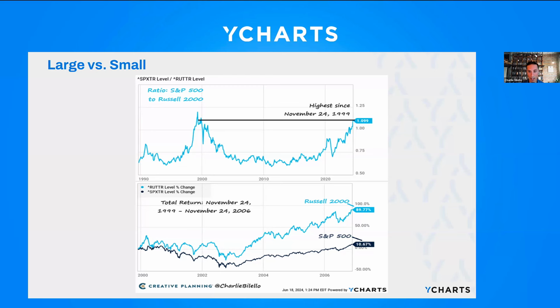And now it's the highest since, I just updated this today, highest since November 1999. So this is going back to the late 80s, this ratio on the top panel there, with the exception of 1999, right before the dot-com bubble peak. We haven't been higher in terms of large cap outperforming small cap.